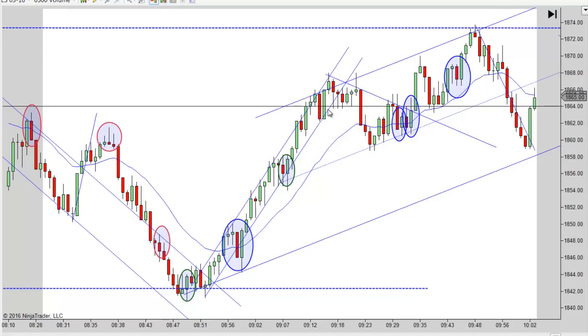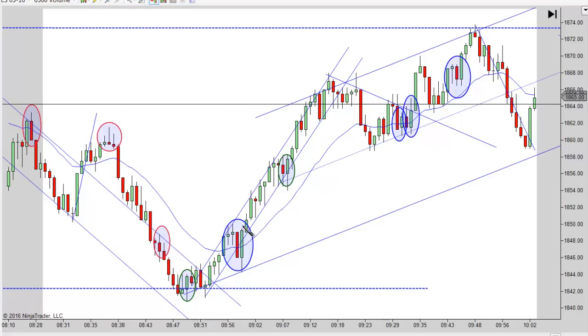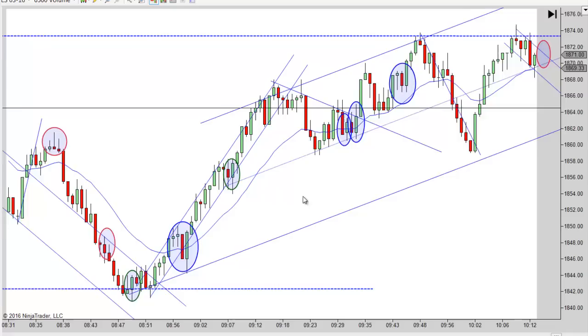And usually what I'll do is when you get your first close outside, which is right there, I'll put my stop one tick below that bar. And I'll let that be where I'm going to exit unless it goes higher. And you notice it did. It comes down, it exits there. So if I was in that trade and had that runner going, that's 13.5 points on just a single runner.